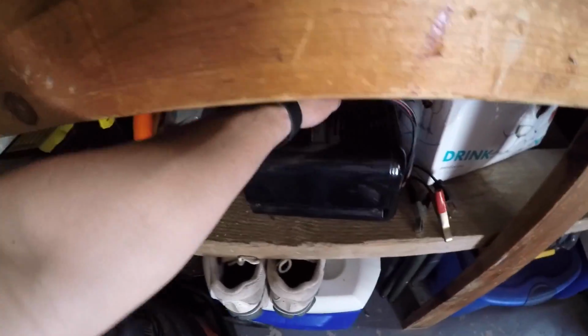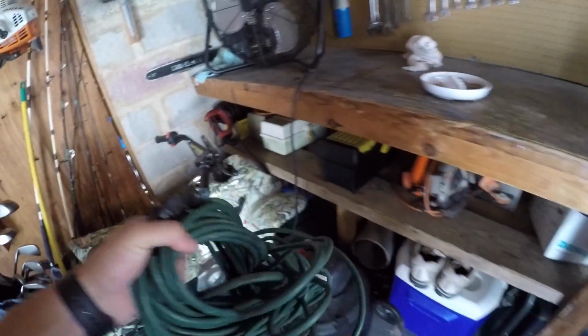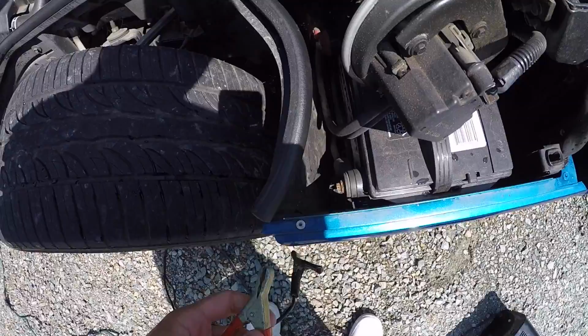And we're going to need this battery charger and extension cord. Yeah, give me a hot second. I'm going to get this unraveled and plugged in real quick. And whenever you guys want to charge your battery, make sure you put the red on the black and the black on the red, just because it makes a cool effect after you plug it in.